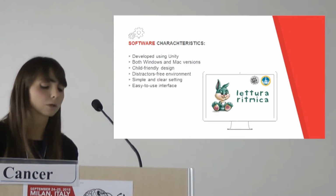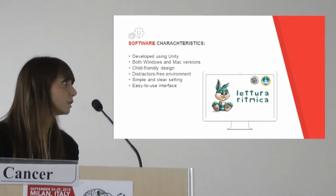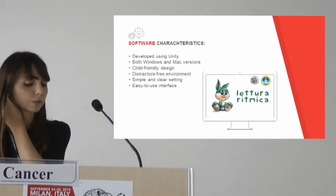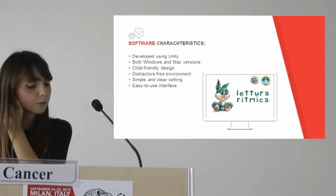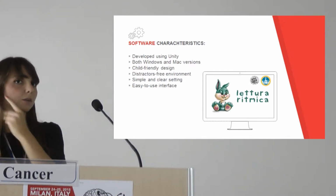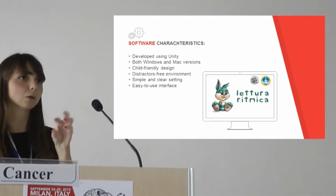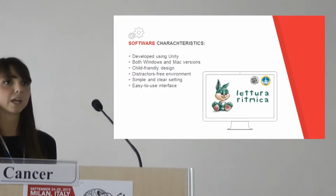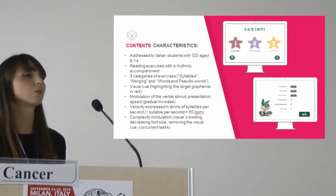About the software characteristics, the software was developed using Unity as a game engine, and both Windows and Mac versions are available. Of course, it has a child-friendly design, and also provides a distractor-free environment. The exercises were designed with an extremely simple and clear setting so that children could focus only on the task presented. It also has a really easy-to-use interface, and the menus are really intuitive, so it could be managed by any trainer, even a non-expert one.